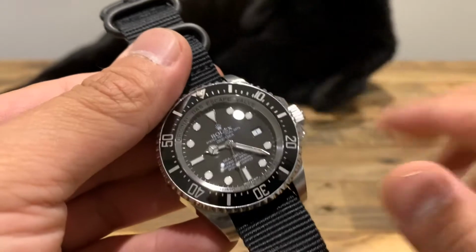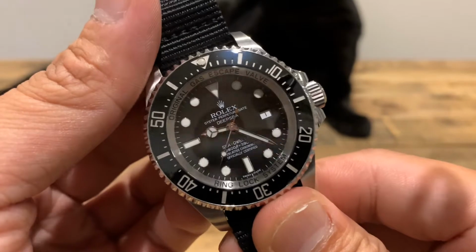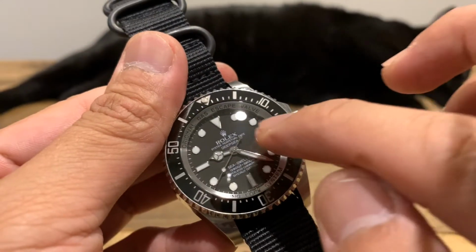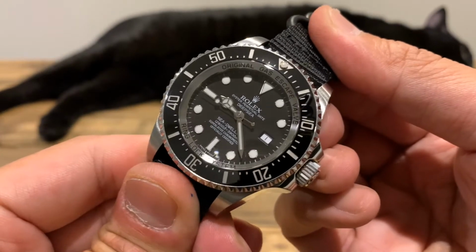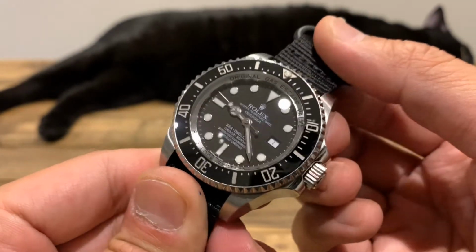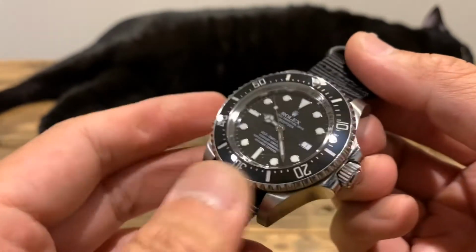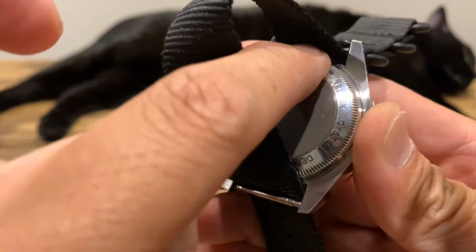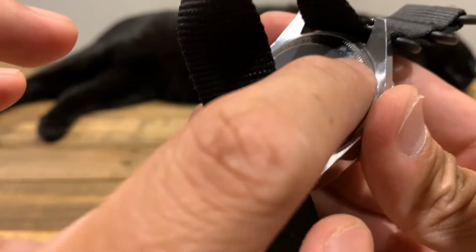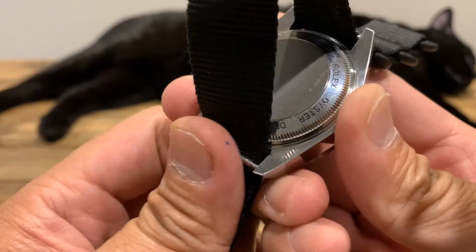Now, as far as engineering, this thing is way over-engineered and overbuilt. The sapphire crystal on this watch, the way they have secured it onto the case, they call it the Ring Lock System, so it can withstand those extreme pressures at those extreme depths, okay? The case back of this watch, if you look over here, is made of an alloy of titanium and steel. This is secured onto the back of the case. This is not going anywhere. It's gonna last a lifetime, okay?